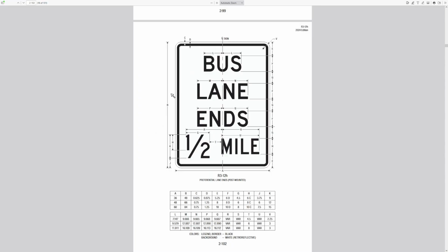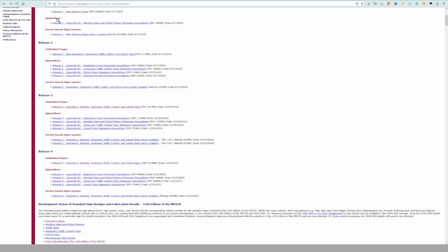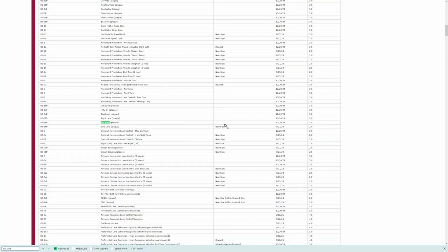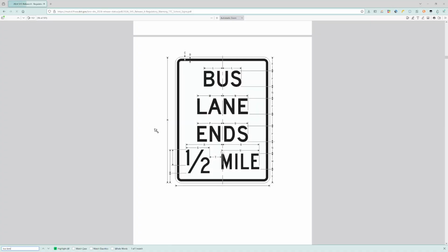Ooh, bus lane ends. Okay, yeah, bus lanes. That's a great idea. I've never seen a bus lane before. Not sure if it's new. Let's check. Bus lane. No, it's not new. Dang it, I actually went in there.